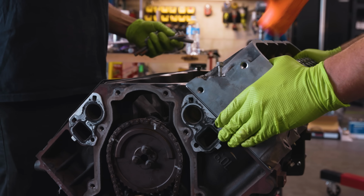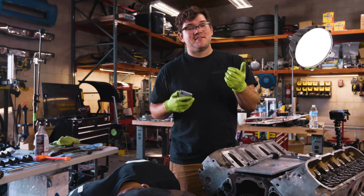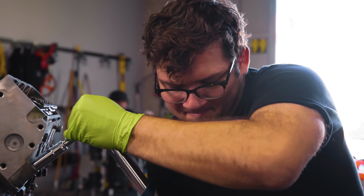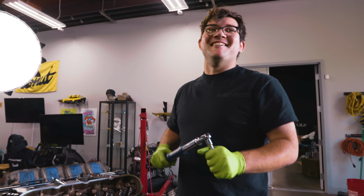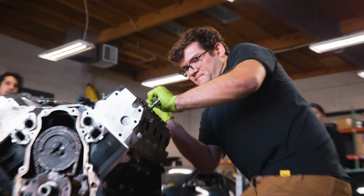So with the LS heads, there's a very specific sequence that you have to hit while torquing the head bolts, not with pounds, but with degrees of motion, which will break out a torque angle meter to do that with. Feels like it's gonna fall off. Yep. That is tense. Careful, SpongeBob.